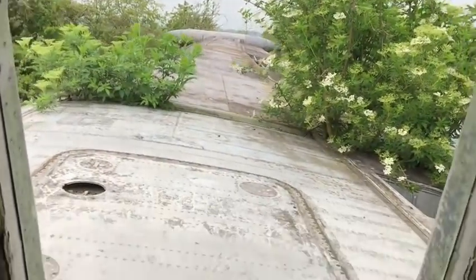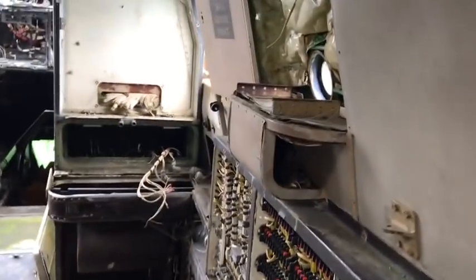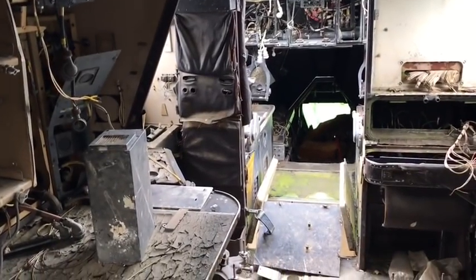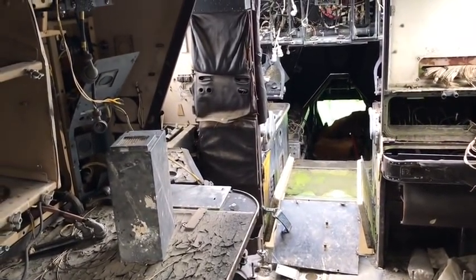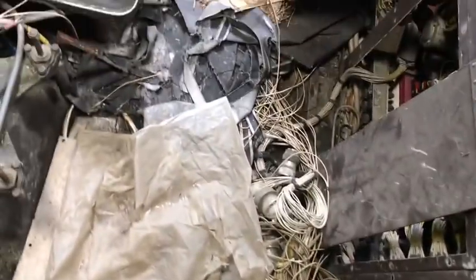Just hope I don't see a rat. Probably jinxed it now. Something's living in there by the look of it. How epic is this? There's flies, so many flies.